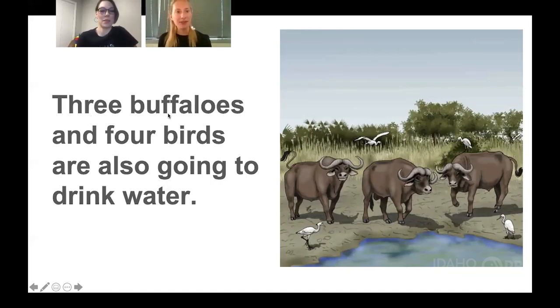Three buffaloes and four birds are also going to drink water. So let's count the buffaloes first. Okay. One, two, three. Nice counting. Should we count the birds next? Okay. All right. One, two, three, four. I like how they're together in the picture.